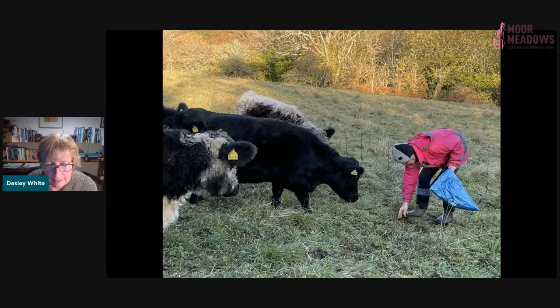So in order to make it a little bit more diverse and encourage some later flowering plants, I handpicked some seeds from our summer grazing meadow, and here I'm just hand sowing them into the field. This is very recent, so the grass isn't properly grazed down yet, but I wanted to do it whilst the cattle were in there. I'm putting the seeds into their little hoof divots where they'll be touching the soil, and then it'll just be treaded in.